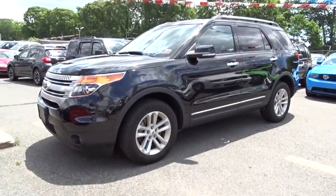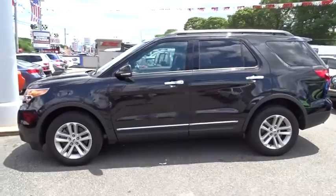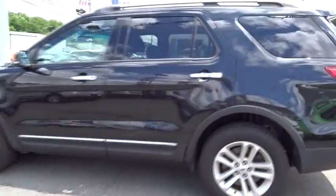The 2013 Explorer. You've got a lot of capabilities to call on in a Ford Explorer. Don't underestimate your choices. Here are some of this vehicle's great options.